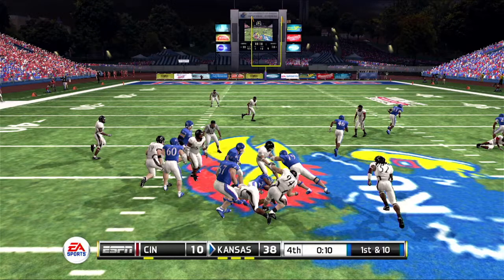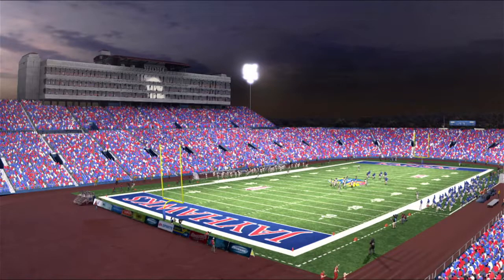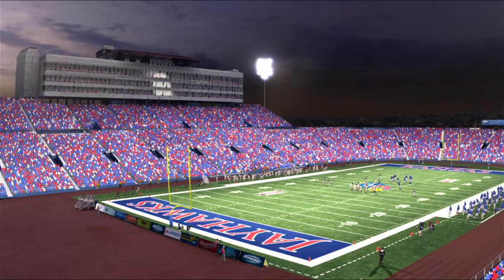At the 48. Hill gets about a yard on the play. And this one comes to an end. Our final count in this game, Kansas 38, Cincinnati 10.